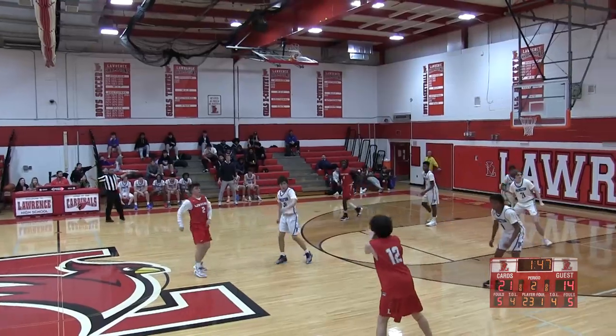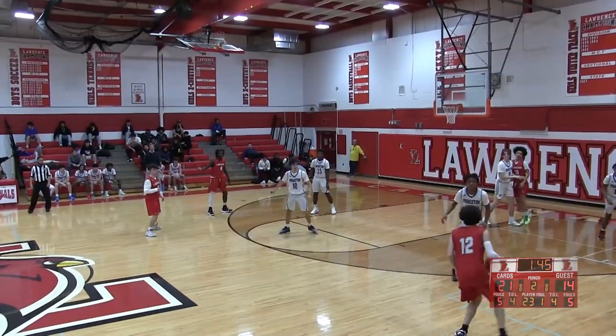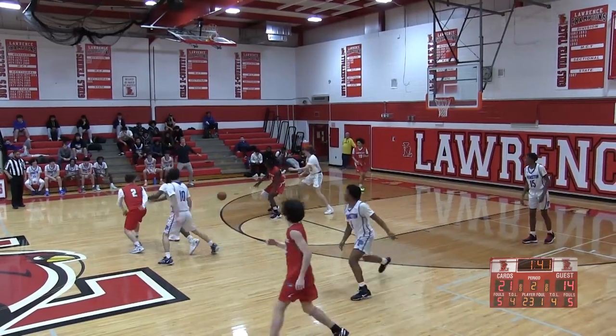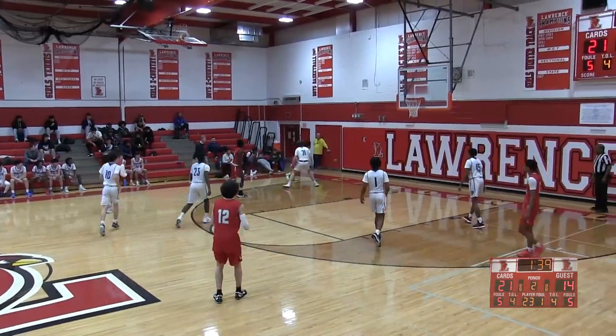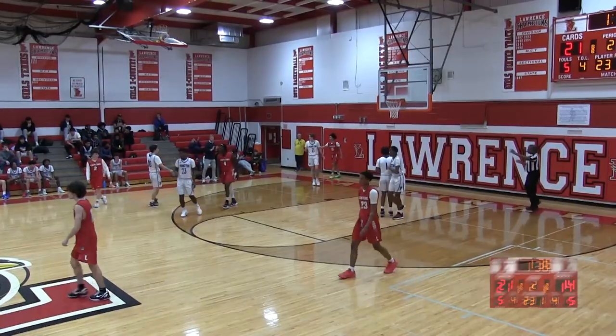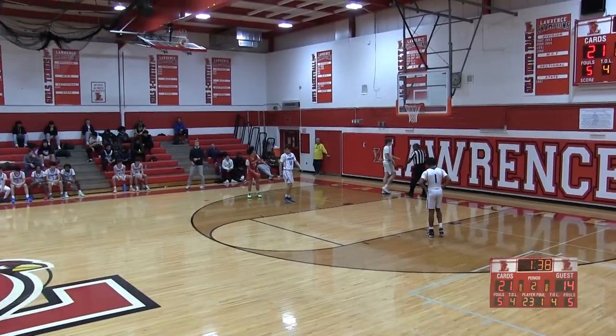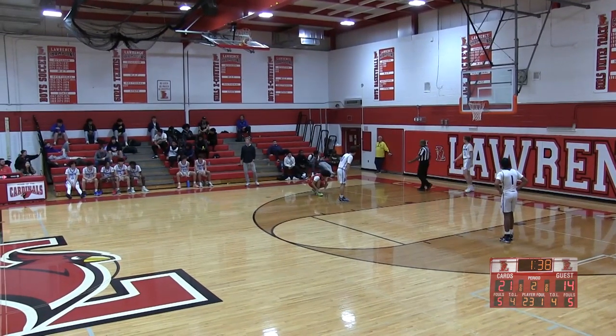Now Dobkin with the ball. He'll pass it over to Carrick. Carrick back to Dobkin. Dobkin to Lafontaine. And his pass to Guerry is going to go out of bounds. That will turn the ball over to the Princeton Little Tigers.